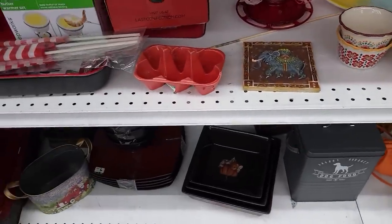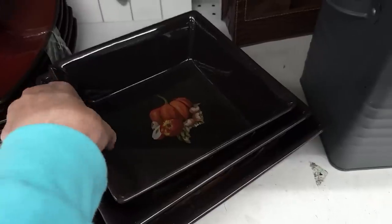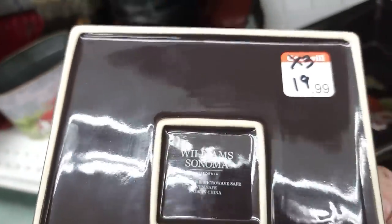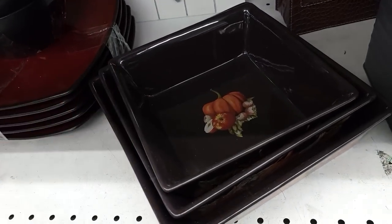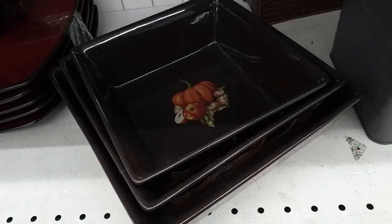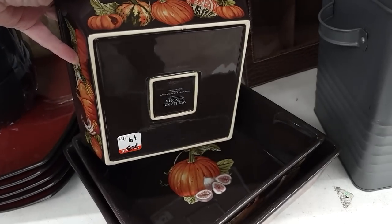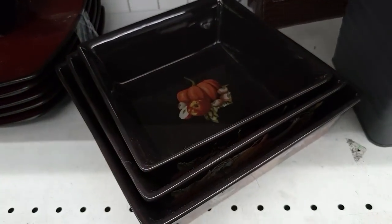I see pumpkins. You see pumpkins? I'm just gonna look and see who makes the pumpkin dishes here. Look at that. Oh, they're Williams Sonoma. Oh goodness. Now I'm gonna have to look those up. Hold on. Okay, these are $30, $40 a piece baking dishes. It's $20 for the set of three. I can't leave those behind.